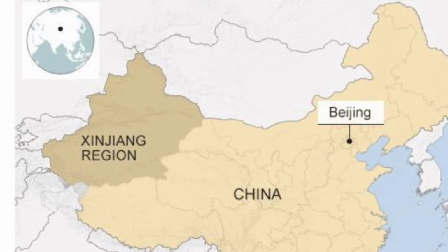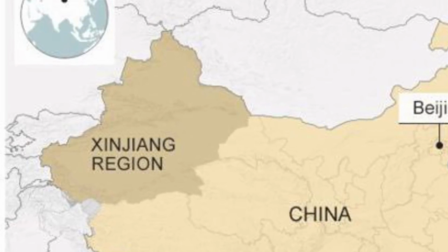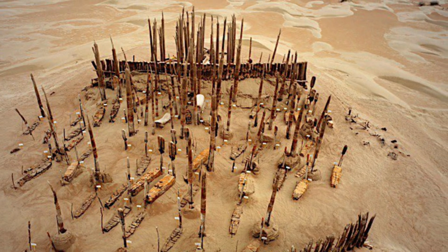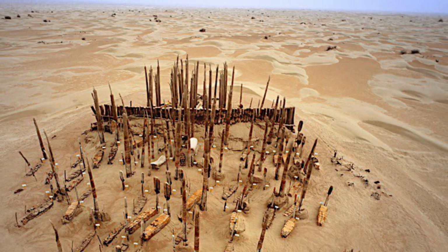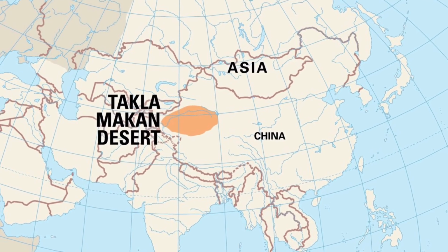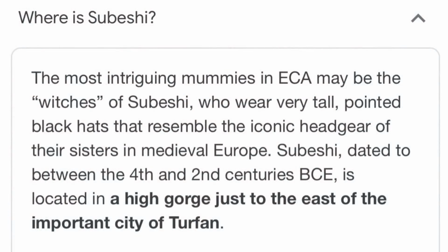And I don't like to get political in my videos, but I do find it very interesting that in this old world area that was once known as Subeshi, so that's where these witches, quote unquote, get their names from. That's where these mummies get the name of the witches of Subeshi. Subeshi was actually an old world city that is basically a mystery city because no one knows where the remains of the city actually are. But they're saying that Subeshi itself was very important in bringing Buddhism to China.